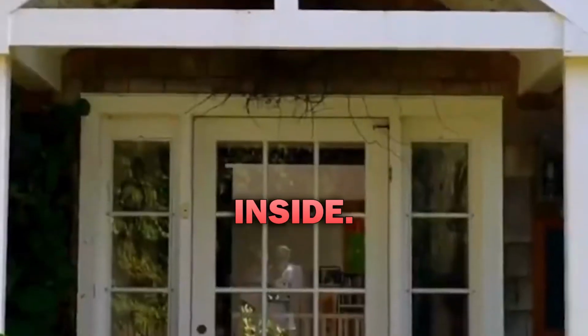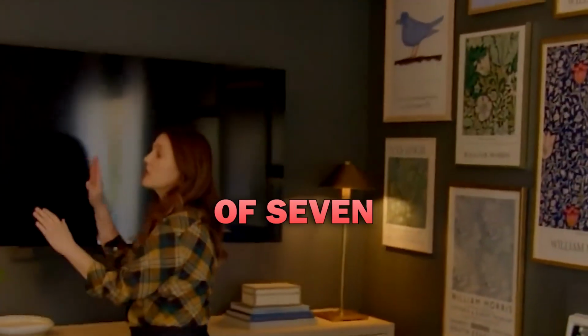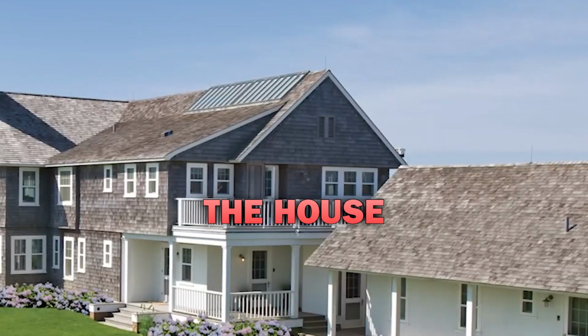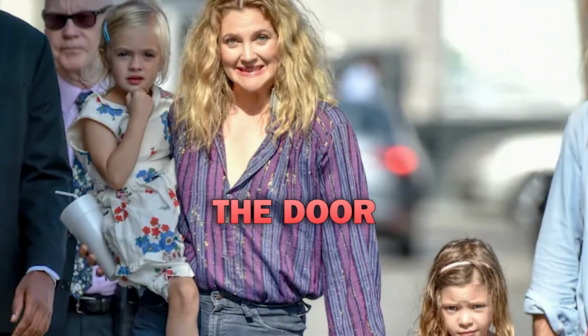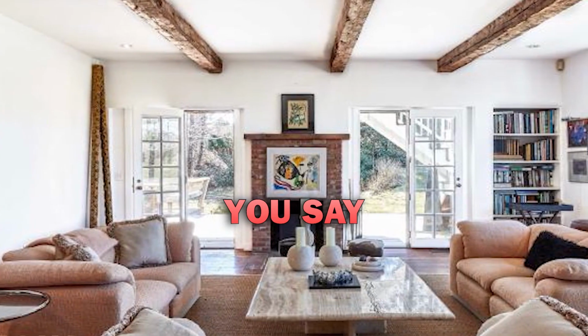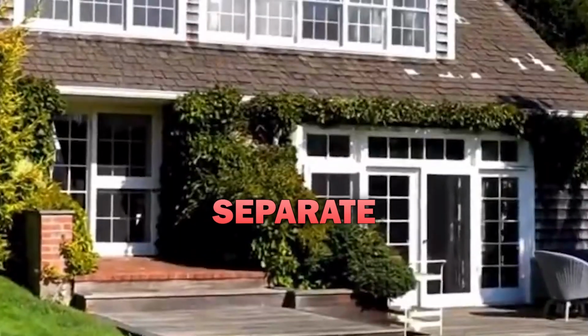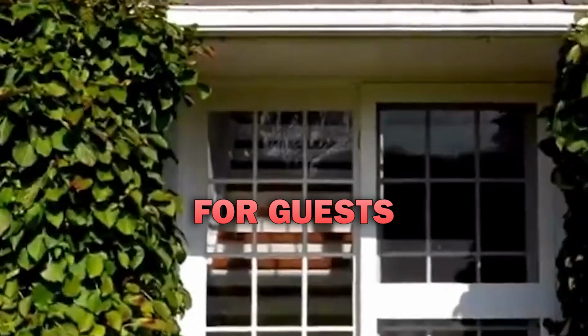Let's have a quick tour inside. Measuring at nearly 7,000 square feet, the mansion has a total of 7 bedrooms and 6 bathrooms. Currently, as a family of 4, the house is pretty big, which kind of leaves the door open to more mini versions of Barrymore in the near future. And before you say the extra bedrooms are for her future guests, the home also comes with a separate cottage, specifically for guests to stay the night.